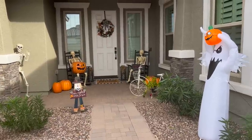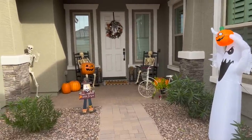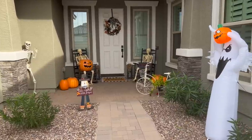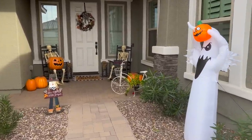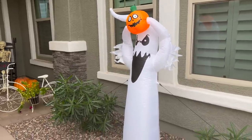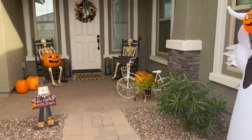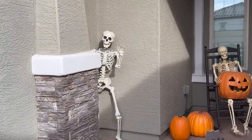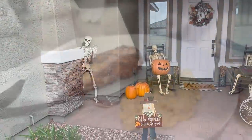Haven't shown you our cute little Halloween setup. We didn't go too crazy this year, just because we've been really busy, but we are gonna do Christmas lights. So we got our ghost inflatable. Chris just got these all hooked up for us. We've got our skeletons. This one's my favorite that Chris set up. Peeking in the corner. Hey guys.